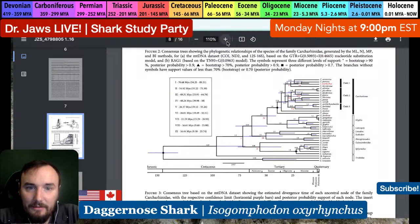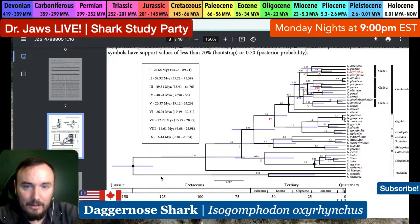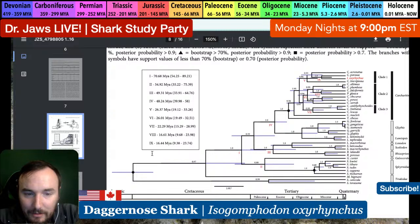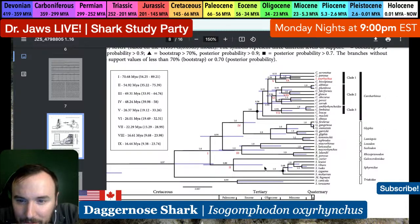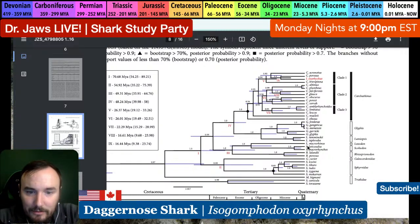Oh, actually, this is an amazing study because this is actually a timeline. Look at this. So you can see where a lot of these sharks split up. Even though we're going a little bit over 11, it's totally worth the wait. So at the end of the Jurassic period, catsharks split up from the other ones. In the Cretaceous period, Mustelus, the smoothhounds, split up from the rest of the requiem sharks. In the late Cretaceous, the tiger shark and the hammerheads split up from the carcharhinids. So this is really cool.